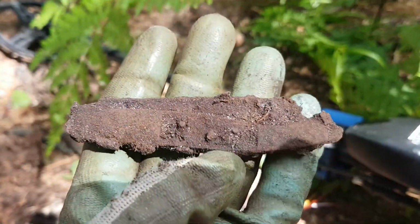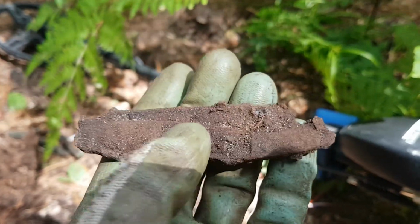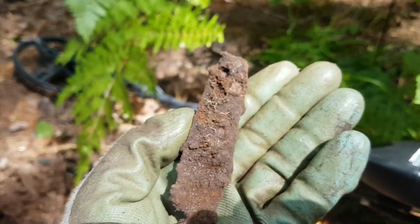Check this out. An old pocket knife, an old one, really old. Look at this, guys. That, oh, no, guess what? That is amazing.